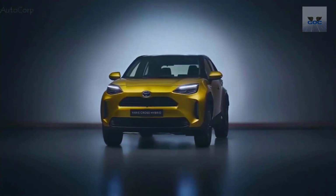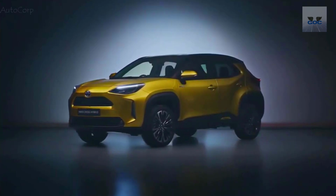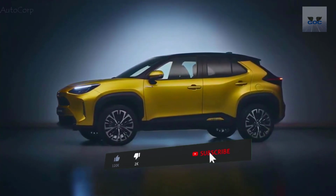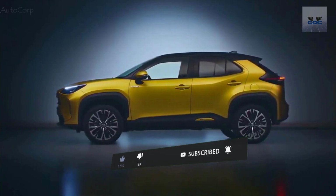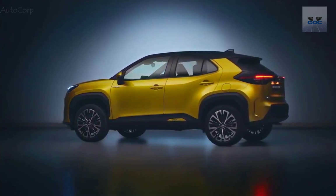Toyota Yaris Cross makes a strong case for itself against the crowd of small SUVs, especially if your top priorities are low running costs and reliability. That said, the Ford Puma still looks like the better overall option, offering a more enjoyable driving experience and superior practicality.